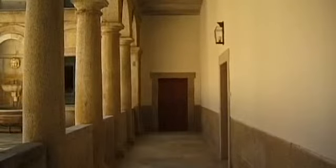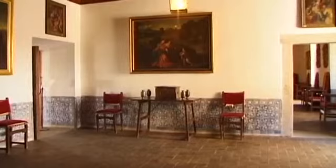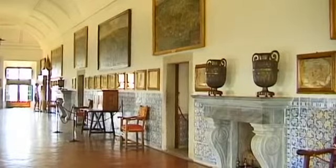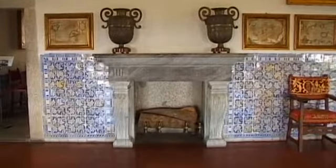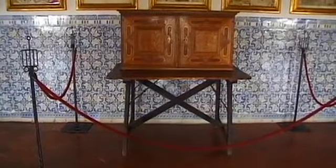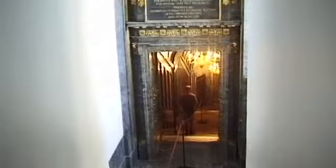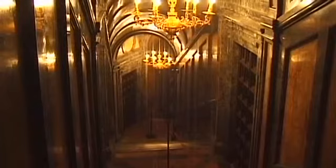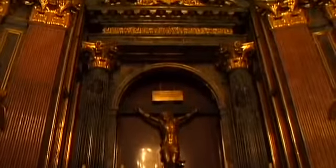Two architects were responsible for the majority of the regal building's design. In 1559, the first plans were drawn up by Juan Bautista de Toledo. After 1567, the work was continued by Juan de Herrera. Finally, in 1584, the building was completed after 21 years.